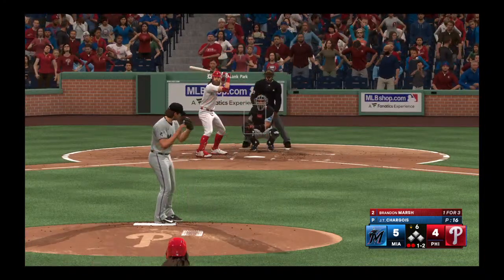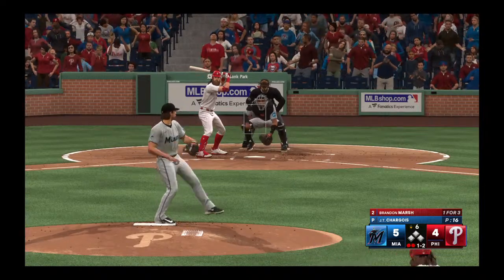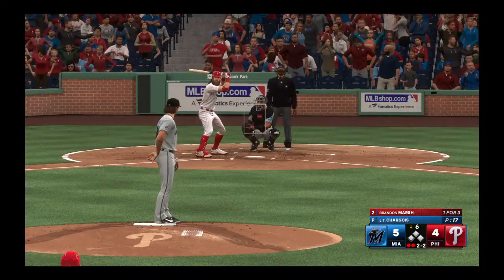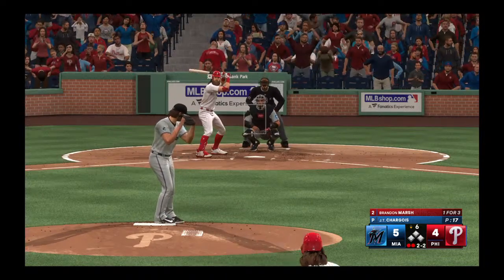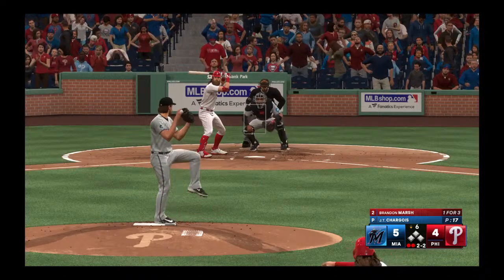Bases loaded, 2 down. And another ball. You know, we used to say, if you're scared, get a dog. Throw the fastball, man. If you're scared, get a dog, man. Just get a dog.